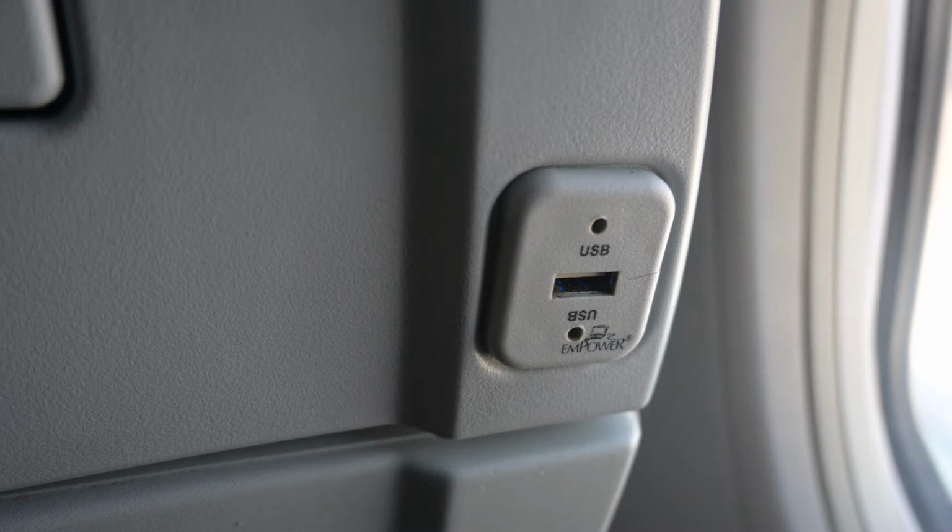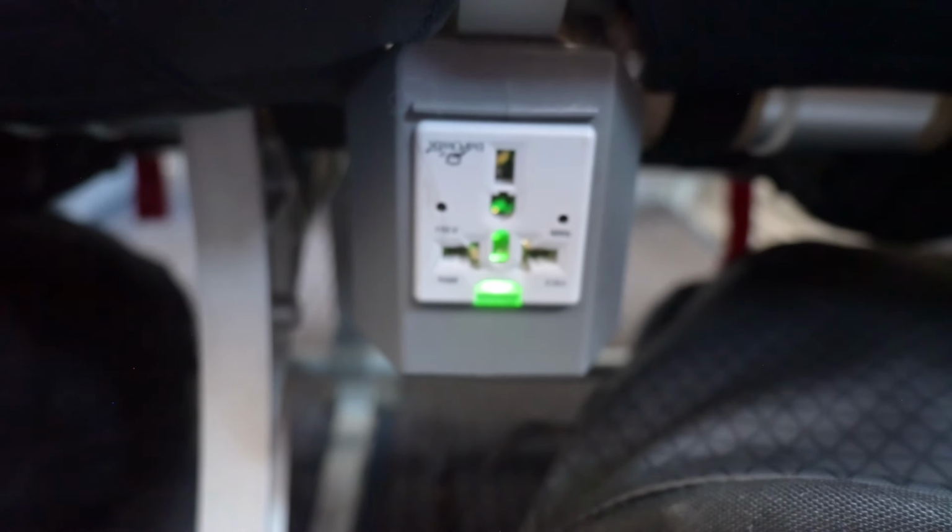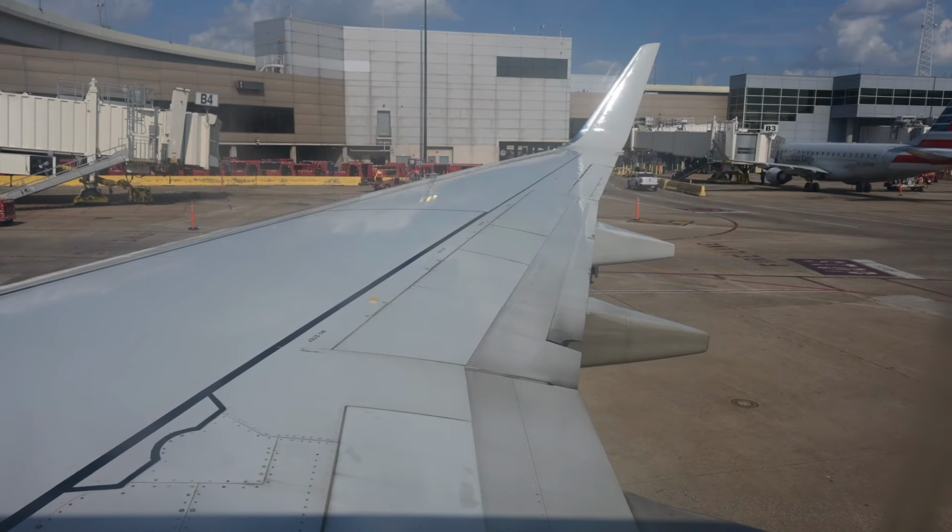The good thing about this aircraft is that there's a USB port here, and also down here is a charging outlet. This right here is our wing view for today.